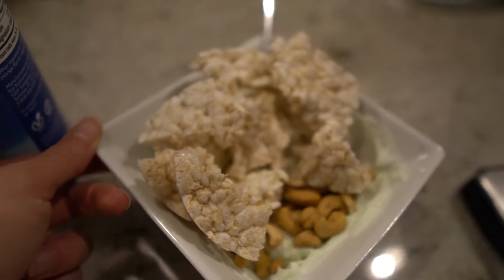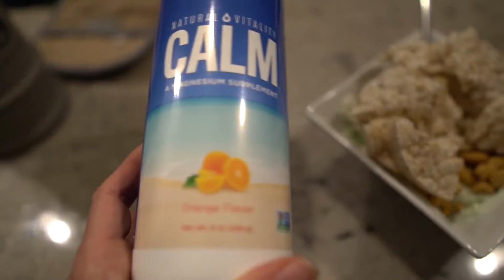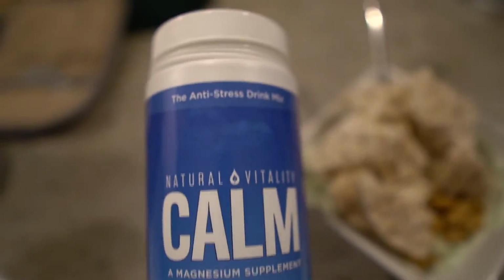Gonna have this and then head off to bed, and then I always, well, most nights I'll have some Calm, and this is the one I use.